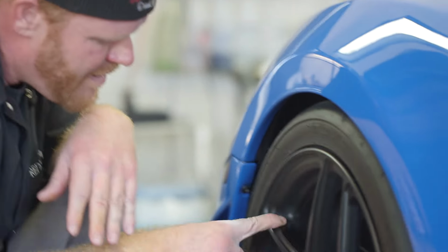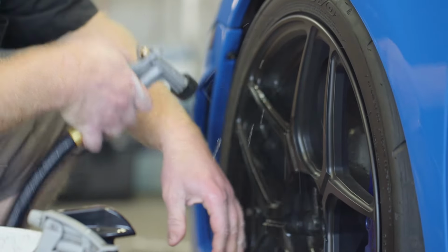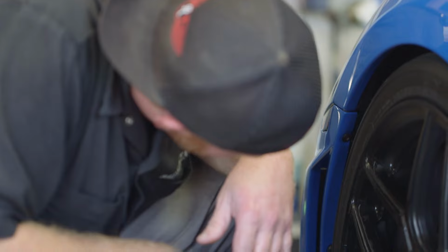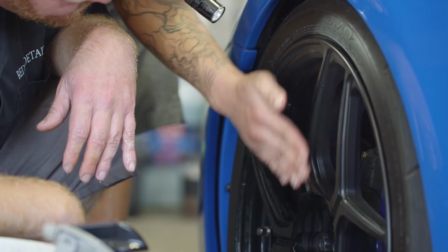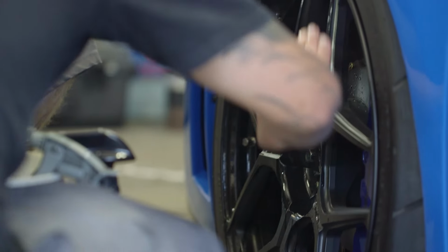You start noticing stains pop up. You need a flashlight? Yeah. I mean, the inside of the barrel's chalky. Yeah, but even if you start abrading it, look. I've got these weird stains on the arms.